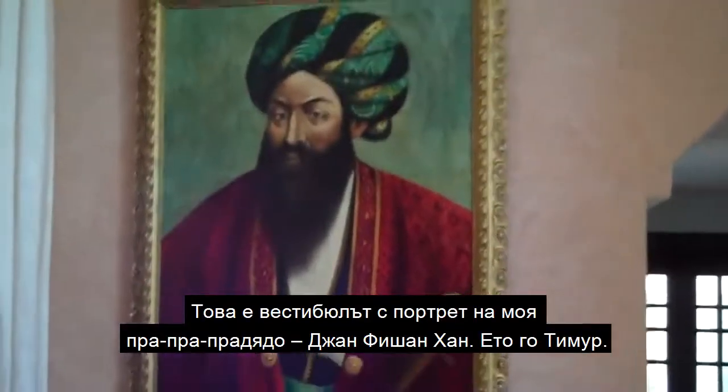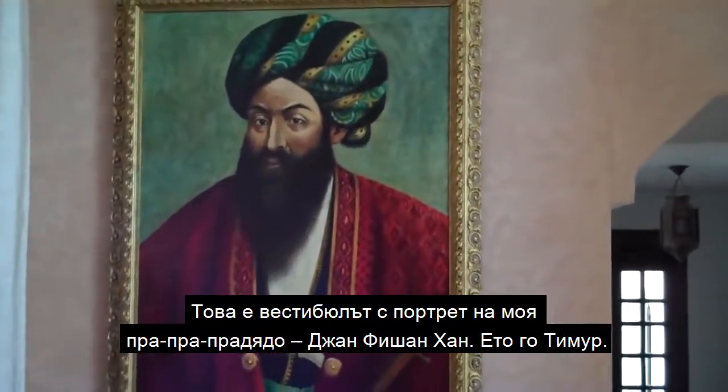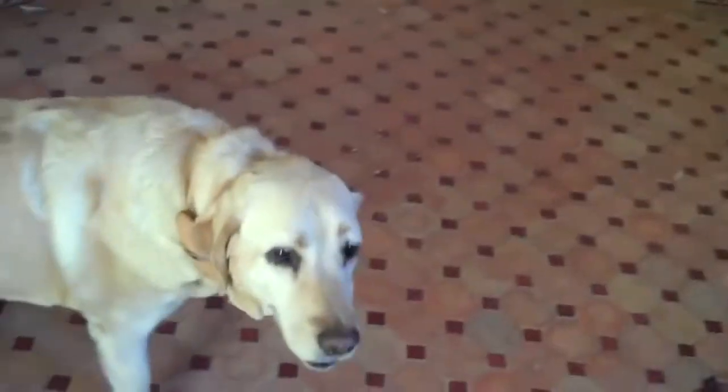And this is the entrance to the house. That's a portrait of my great-great-great-grandfather, John Fashan Khan. There's Timur and Flora. And these are Indian Maharajas.